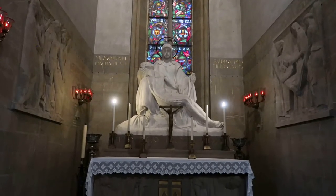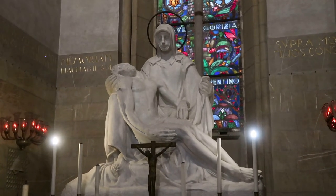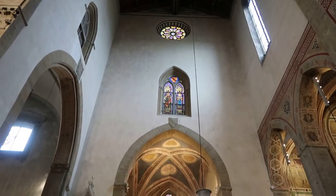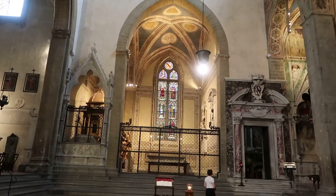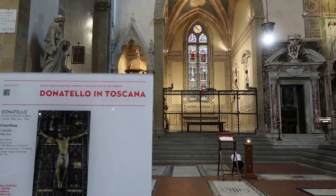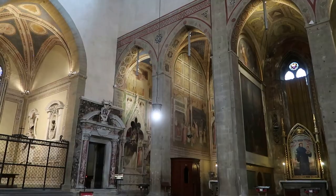Here's a Pietà, not by Michelangelo though. This section of the church is also closed off for the time being. There is a crucifix back there that was created by a young Donatello. It was his first time using wood in sculpture. But it's not visible from here.